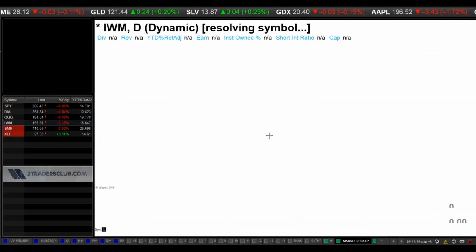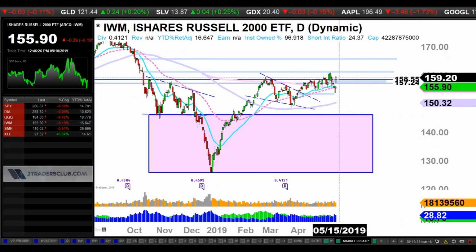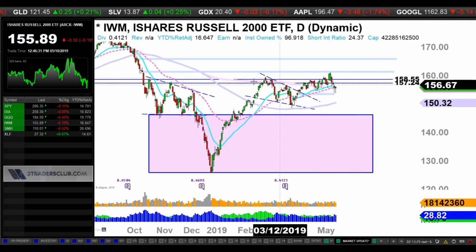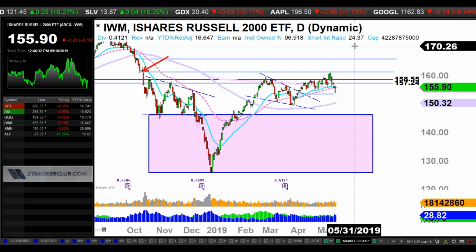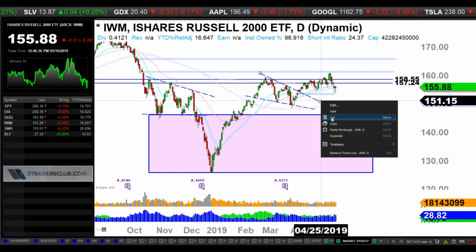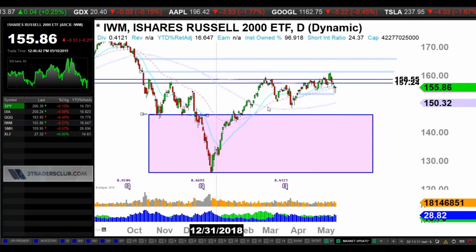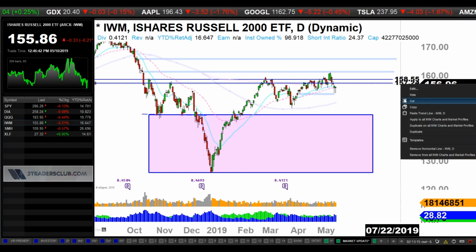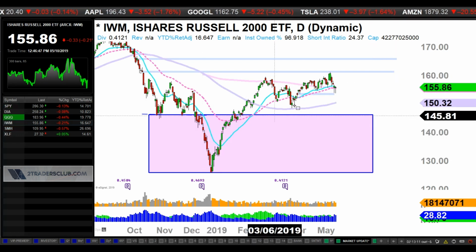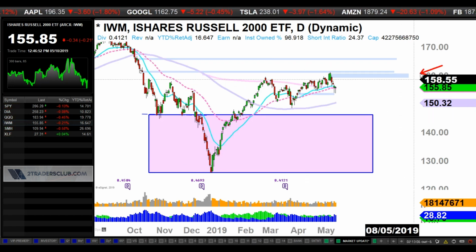Let's go to Russell 2000. We blew through the gap area. Some little tiny gap did act as resistance there. You know what? I'm going to remove that first, remove this, and remove some of these levels. I'm going to annotate that gap area right here, because there's a down gap. That's the down gap.